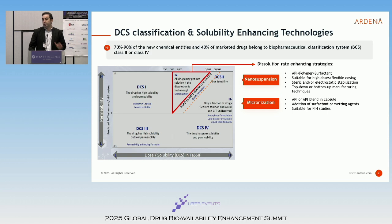Compounds in class 2A are dissolution rate limited. So typically, technologies that are applicable for 2A compounds are those that are based on increasing the surface area of the drug substance, such as nanosuspensions. Typically, you have API, polymer, and surfactants. There are different manufacturing technologies, top-down, such as media milling, basically to reduce the particle size, or bottom-up, such as solvent, anti-solvent systems. And then another approach is micronization, for example, jet milling to reduce the particle size of API. And that API can either be directly filled into capsules or blended and then filled into capsules. A good dosage form for preclinical or FIH, first-in-human studies.